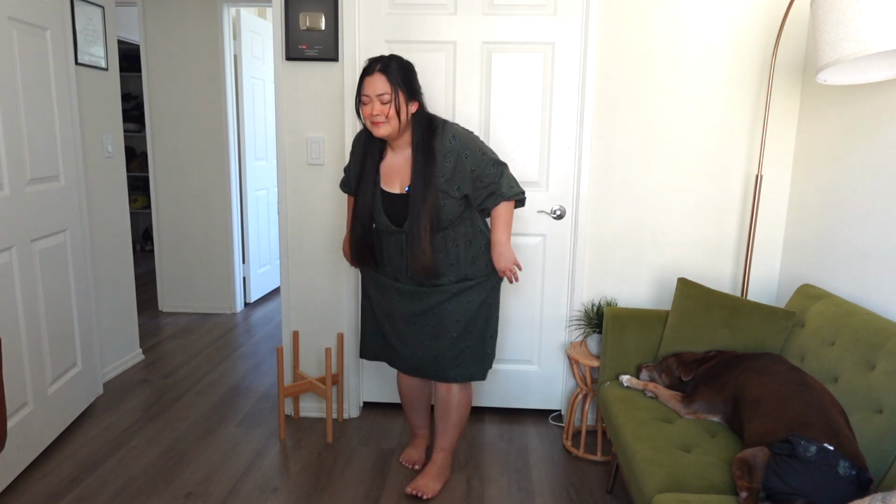Is it? You guys let me know, but I just think the way it hits on my legs is so unflattering. If I go out of the house in this, I feel really frumpy simply because of the length. If it was a little shorter or longer, I would be happy. I think that's what I'm gonna do. I'm gonna pull out my sewing machine and put the hem right above my knees, and then that'll be good to go.